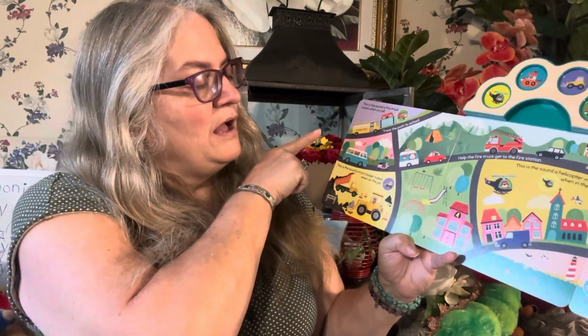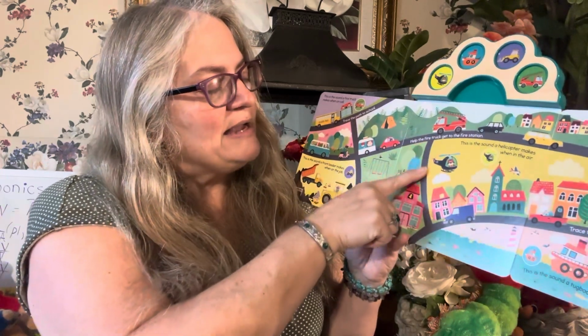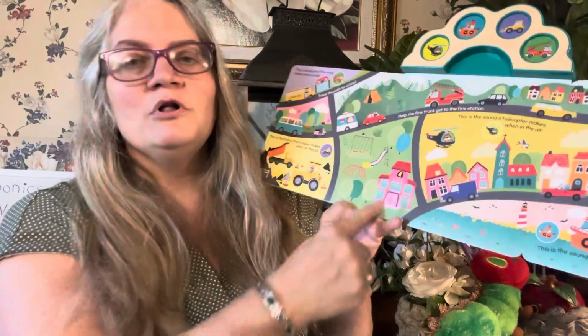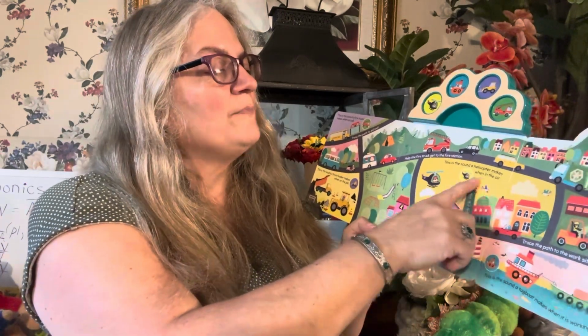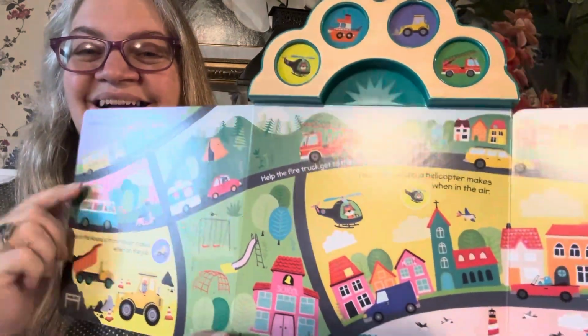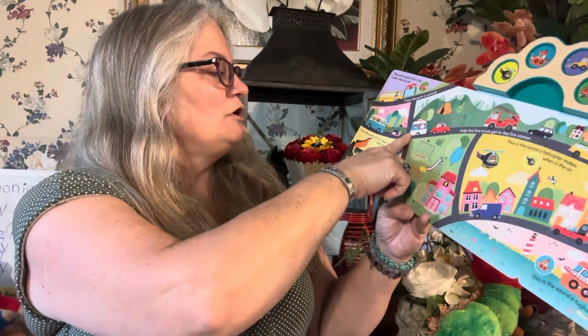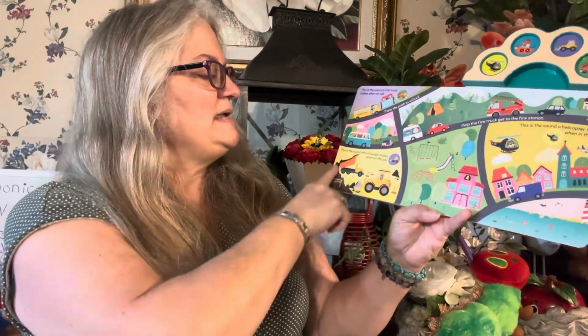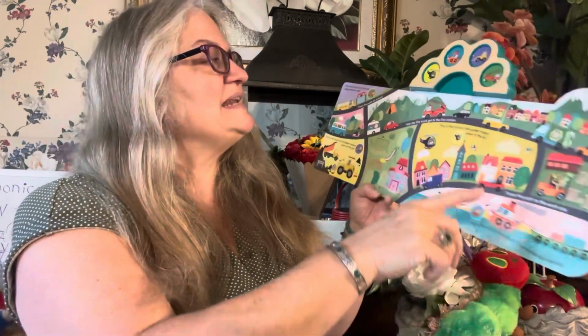Let's find the schoolhouse. Oh, we have to go over, down, across, and down to get to school. There's our school, Escuela. School. Good job. Now, this is the sound a helicopter makes when in the air. And trace the path of the work site. Where is the work site? Oh, goodness. Let's see. Trace the path. I guess he's going to the work site. Here we go. Shh. Go up. And over and down, because the work site is right here. It says work site.